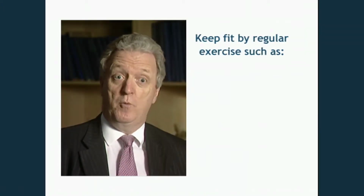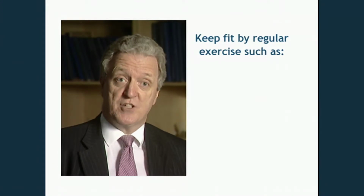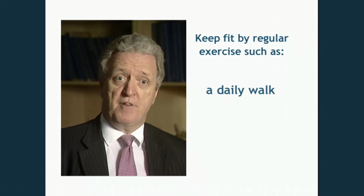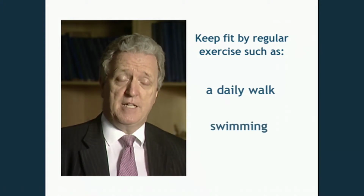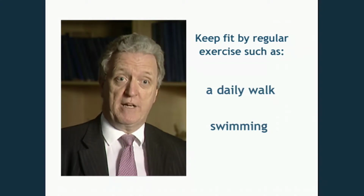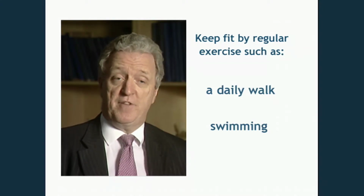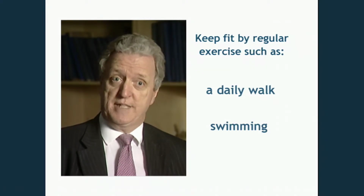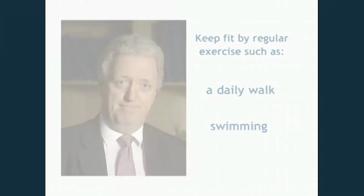Before your surgery, it's important to keep as fit as possible by regular exercise. I'd certainly recommend a daily walk, or if you find this painful, you may find swimming easier. It's most important that you keep your muscles strong. This will speed your recovery. It's so important that I'd exercise, even if it is a bit painful. There's no harm at all in taking painkillers in this event.